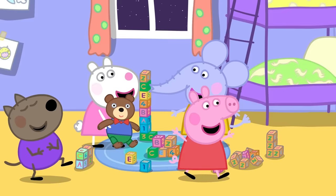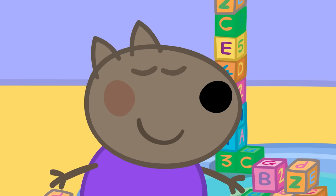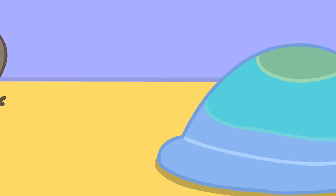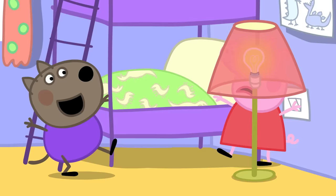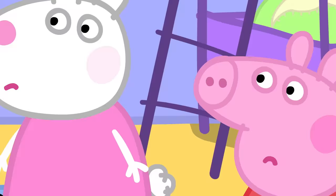I know what will keep us awake. Hide and seek. I'll be it. 1, 2, 3, here I come. Oh, found you. Found you! I'm not sleeping. Found you, Peppa! What? I wasn't sleeping. Peppa and her friends are trying to think of another way to stay awake.